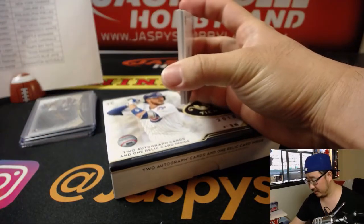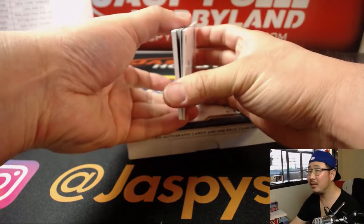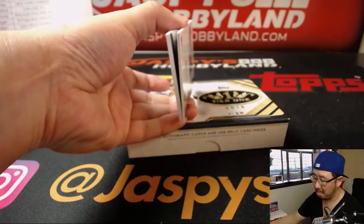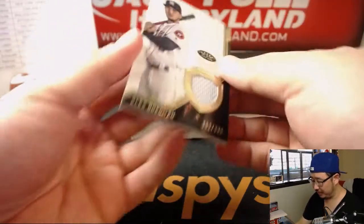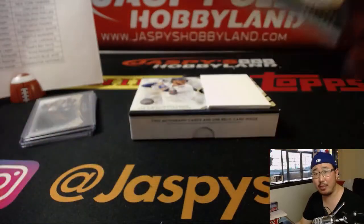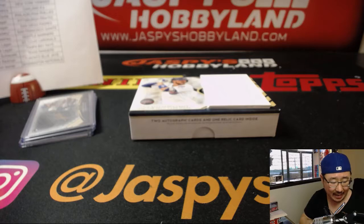All right, that's interesting, the redemption's in the middle. All right, we got a redemption in the middle, stuck in the middle with you. First off, Alex Bregman, 302 out of 335. Astros, Andrew Kay.